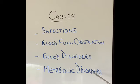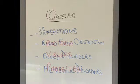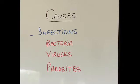I'm not going to go into depth and details of each because there are so many conditions which can cause it. I'm just going to touch or discuss briefly the commonest causes that we come across in medical practice. So let's first talk about infections. As you know, we can get infections from either bacteria, viruses, parasites, fungi, etc., and any of these can cause our spleen to enlarge.